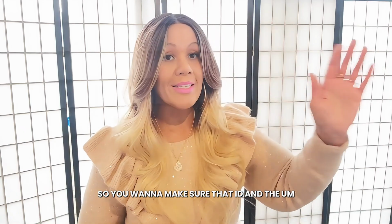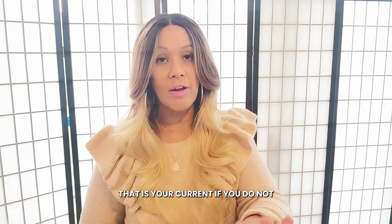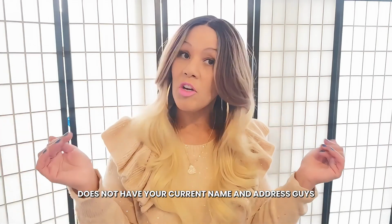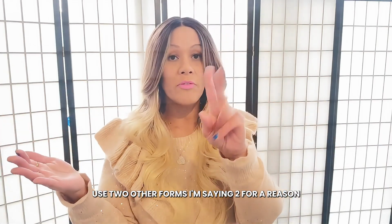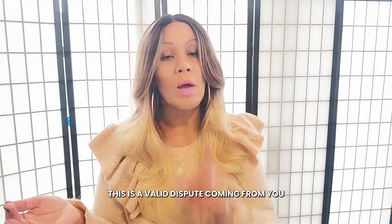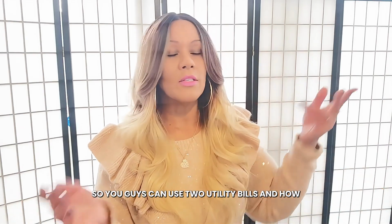So you want to make sure the ID and the utility bills have the same name and same address that is your current. If your ID or state ID or driver's license does not have your current name and address, guys, use 2 other forms. I'm saying 2 for a reason. We're trying to prove this is a valid dispute coming from you, the consumer, and not some credit repair place. Okay, guys? So you can use 2 utility bills.